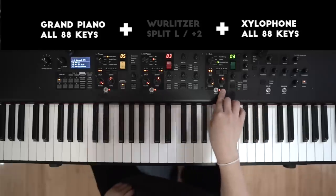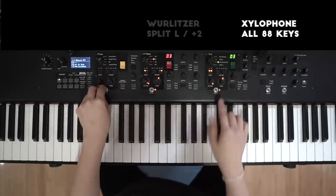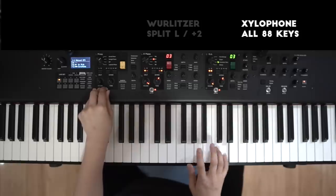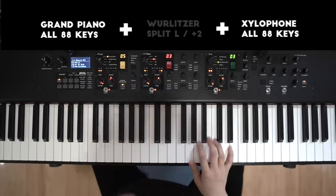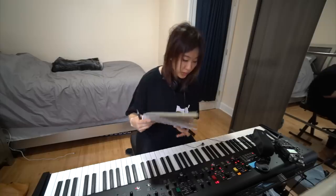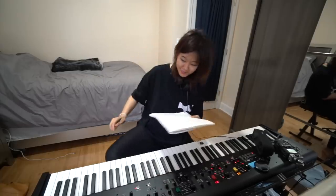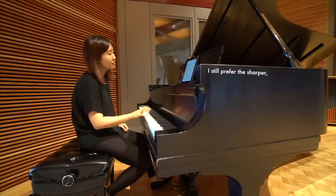For this sound, I find that layering it with the piano is actually a lot more interesting than hearing it by itself. This sounds, I don't know, not great to me. But with the piano, I just like that combination. Of course, I could also see the pros and cons of using an acoustic piano versus a keyboard, and inevitably did some comparisons.